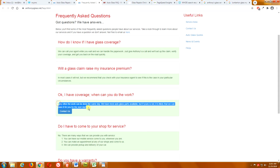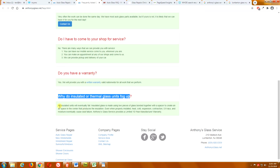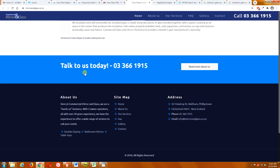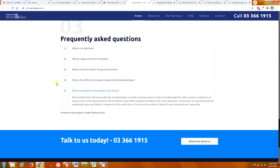Again, same exact wording. And then this last one, why do insulated or thermal glass units fog up? All insulated units will eventually fail, blah, blah, blah. This wording for this question comes from Mirror and Glass in, was it NZ? That's in New Zealand.